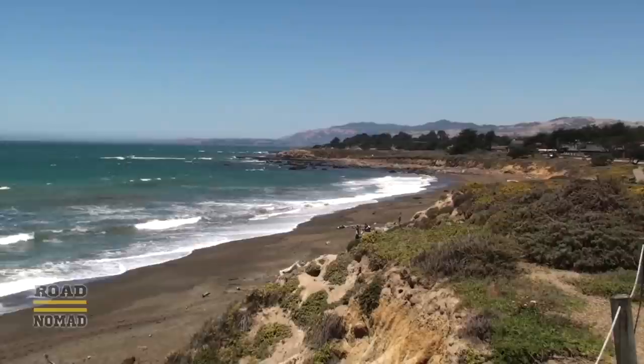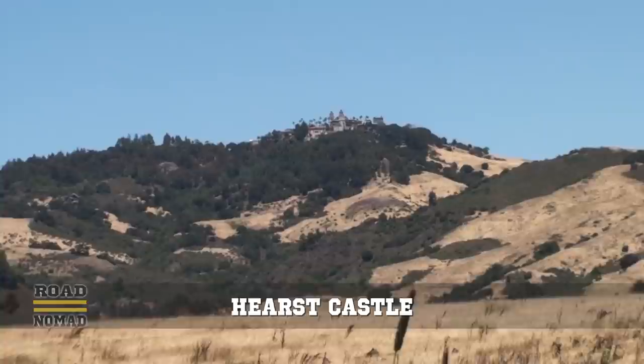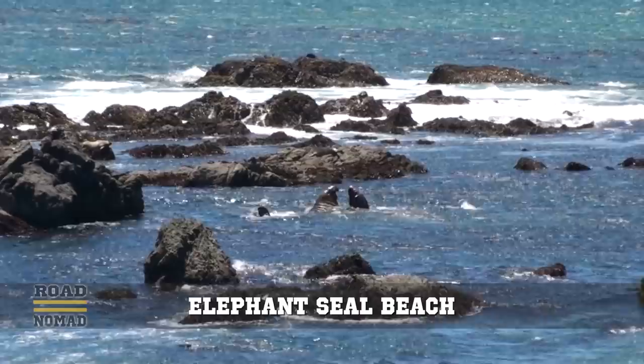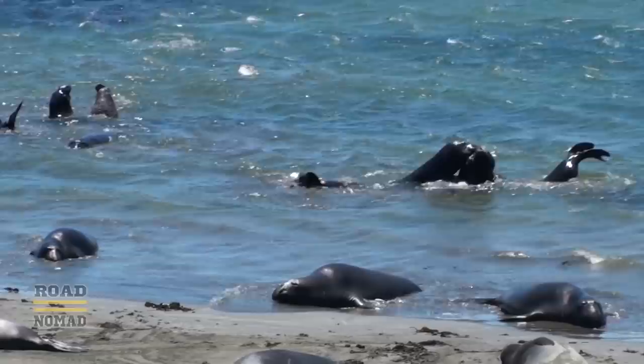We stop every few miles to admire the scenery. And this is the famous Hearst Castle, built by newspaper millionaire William Randolph Hearst as his private paradise. Probably worth a visit, but not this time. We prefer to hang out with the elephant seals at their private beach near Piedras Blancas. Apparently, and according to the park ranger on site, these are adolescent male seals, just playing and getting ready for mating season.